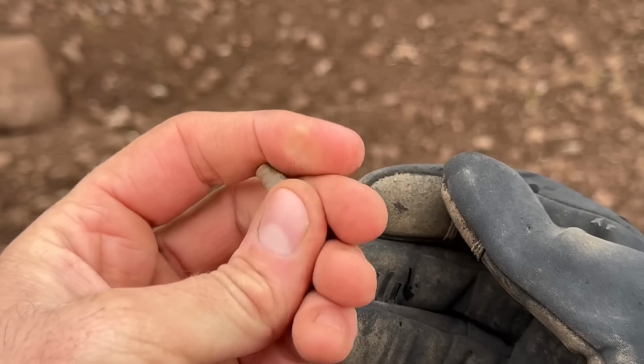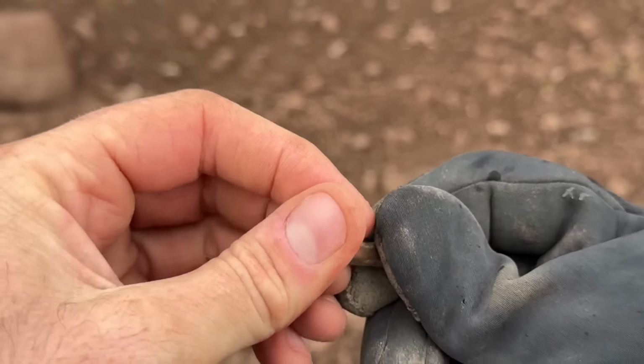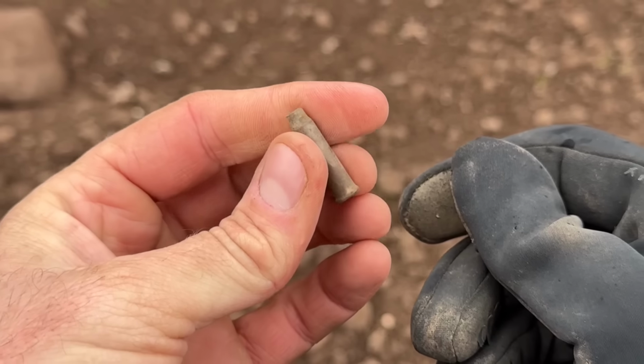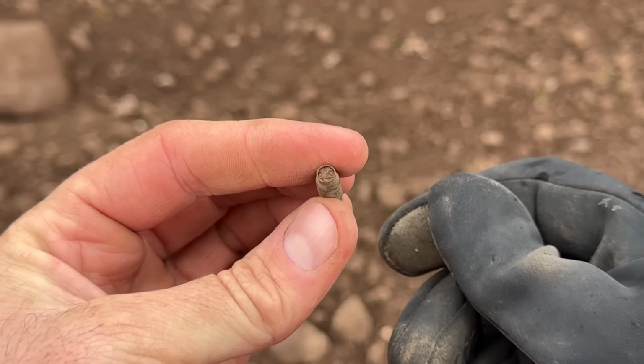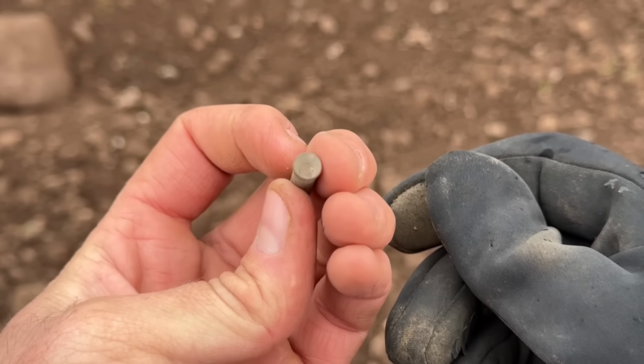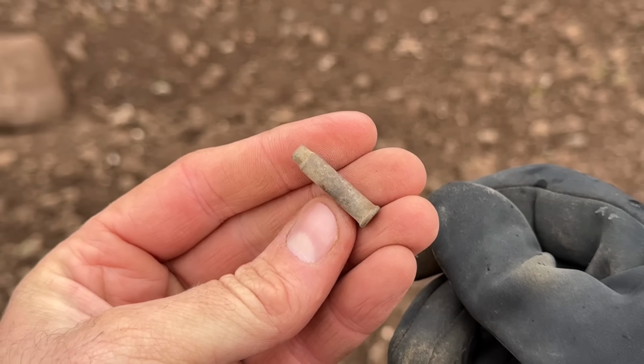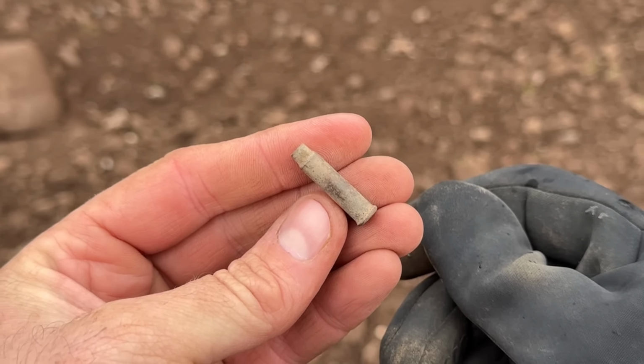The first target since lunch. It's a little brass bullet casing. Very long, very skinny little bullet. And I think that is a little 2.2 rifle bullet. But not very old. 10, 20, 30 odd years at best probably. Ah well.